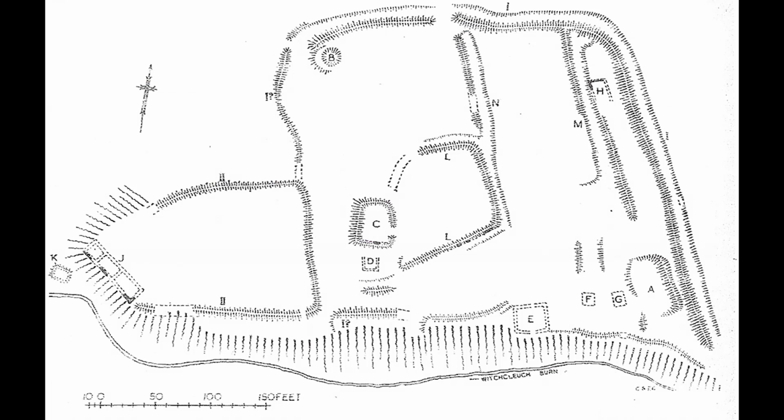Similarly, Witchcleuch settlement further down the valley, it might have been the old settlement of Elter or related to Kelso Abbey. It's quite an interesting site, very extensive. It may have had a tower house.